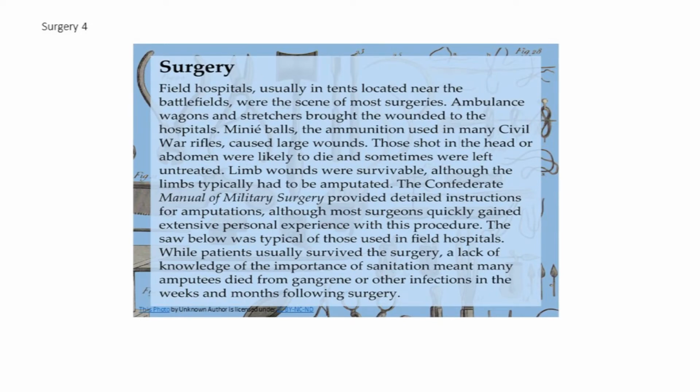Field hospitals, usually in tents located near the battlefields, were the scene of most surgeries. Ambulance wagons, stretchers brought the wounded to the hospitals. Now, keep in mind, this was starting in 1862, the end of 1862. Those shot in the head or abdomen were likely to die and sometimes were left untreated. Limb wounds were survivable, although the limbs typically had to be amputated.